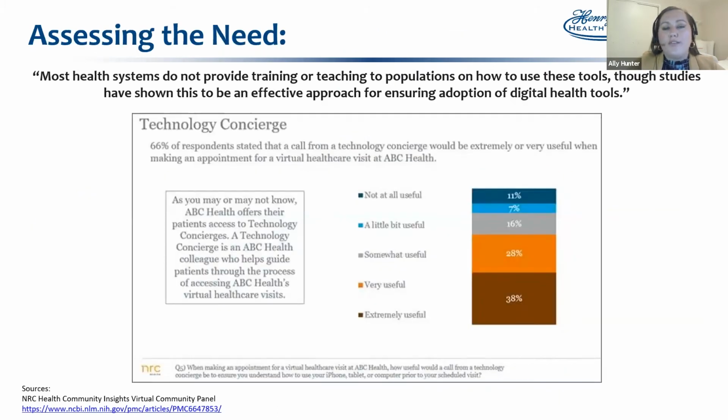So we've level set with the 3 definitions, understanding what telehealth literacy is and the importance of understanding your patient's level of comfort. We've laid out the groundwork and foundation to show that it's needed, that patient health literacy is really not taken into consideration, and we have an understanding of what some of these technical issues tend to be. We also know that most health systems don't provide training or adequate teaching to the populations on how to use these tools. And this actually has shown to be an effective approach for ensuring adoption of digital health tools.